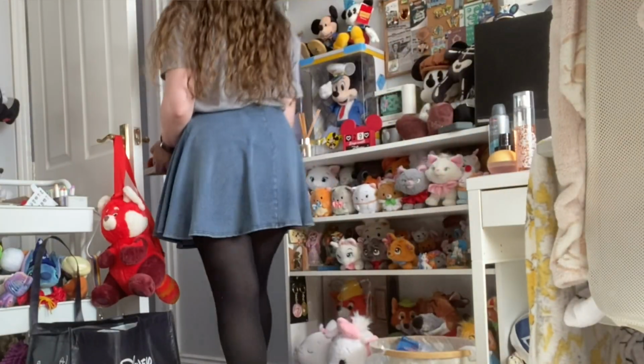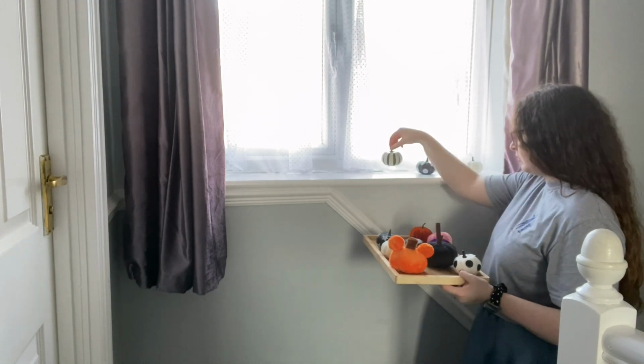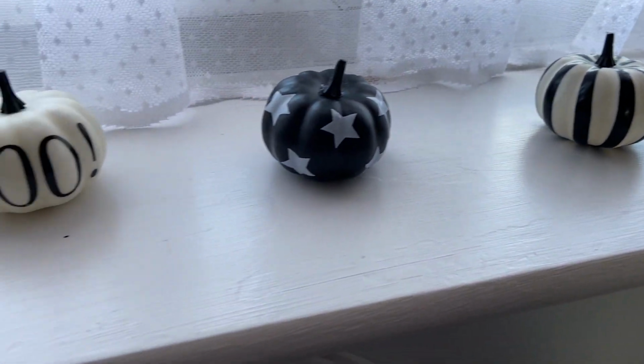And the next thing I did was put plastic pumpkins along the windowsill. I originally wanted to put them in between the banisters, there's like a little shelf, but Joe was worried about them falling, so on the windowsill they went.